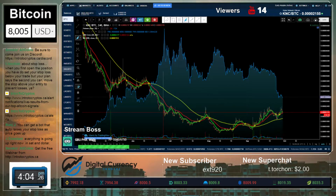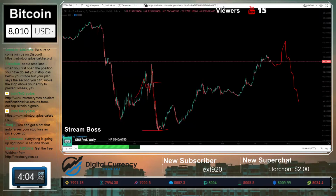So you can get a bot that auto raises your stop loss price as it goes up. Yes, you can. So there's a whole different range of strategies for using your stop. Everything is going up right now in Satoshis and in dollar. Yes, that is awesome. And it should be going up in Satoshis and in dollar if the Bitcoin dominance is dropping.